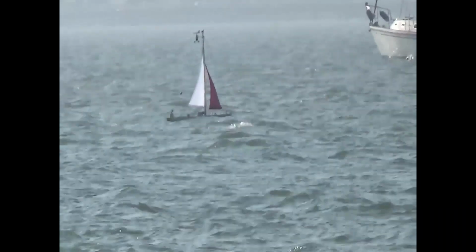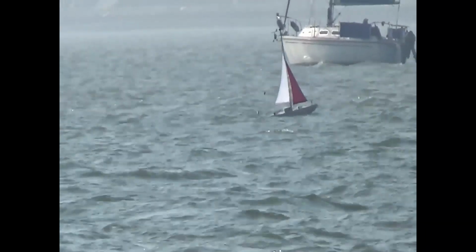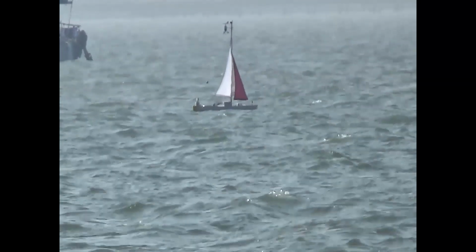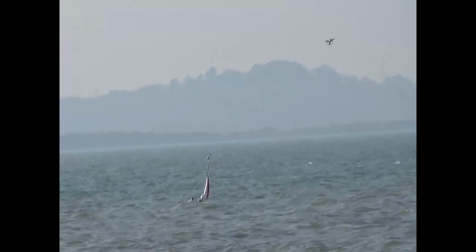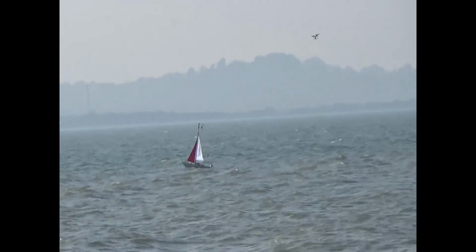At one point, a sailing boat came quite close to us and we thought it might collide, but it turned out to be all right. The wind is gusting because I'm at actually 45 degrees. At P14 right now.